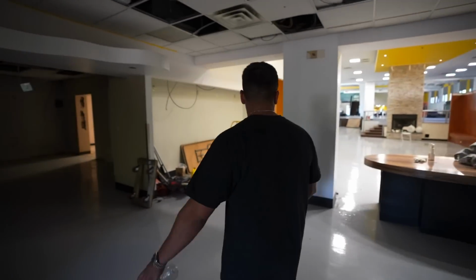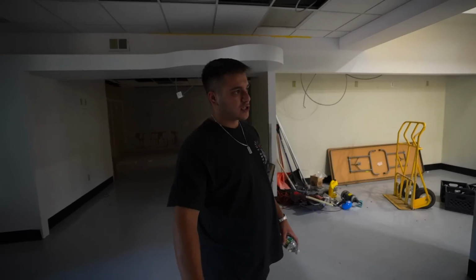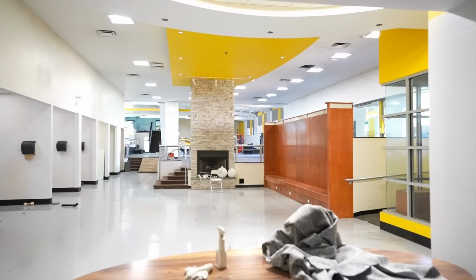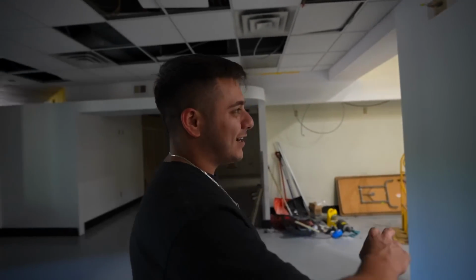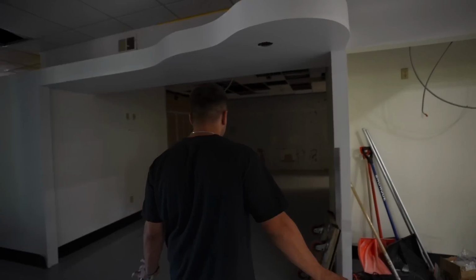Going to have to fix the drop ceiling, put new tiles in, paint it all black. Again, sick LEDs in here. White marble epoxy floors all over here, all the way up until the stairs until you get into the shop, and then gray epoxy floors in the shop area with some texture. Right over there, we're going to have the waiting area: couch, four dining tables, sick coffee table, a nice little area with some TVs. It's going to be very artsy in here. Five offices down there, all with glass doors. It's going to be a nice aesthetic.